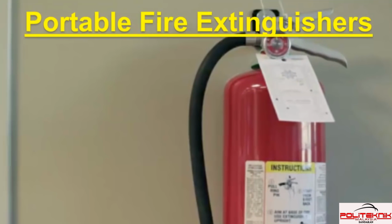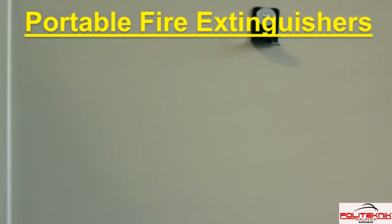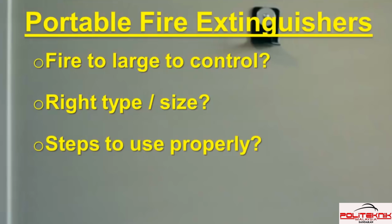If a fire breaks out, you may be tempted to grab the nearest portable fire extinguisher to try and put it out. But before you do, make sure you know the following. Are you certain the fire is not too large to be put out with a portable fire extinguisher? Is the extinguisher you have the right type for that fire, or the right size? And what is the proper sequence of steps to take when using a portable fire extinguisher?